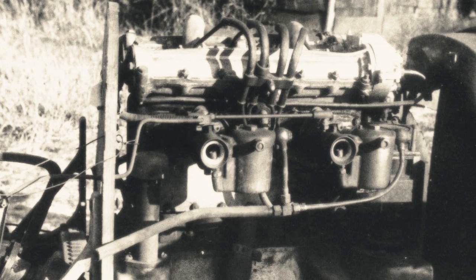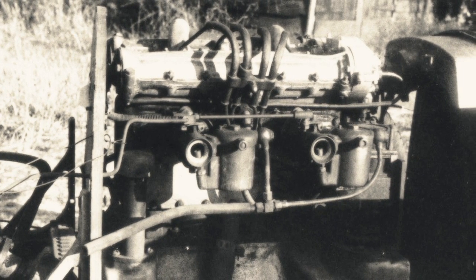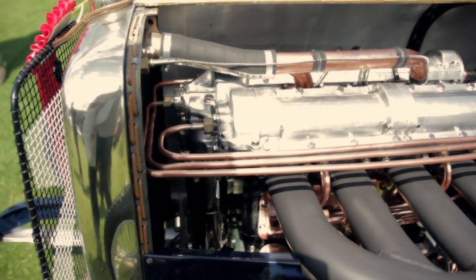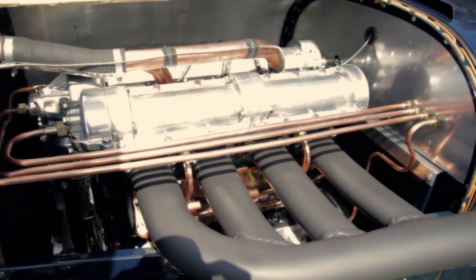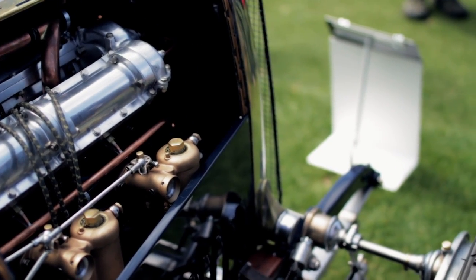The Aston Martin twin-cam engine was a very unique engine. It's a solid cast-in head with 16 valves, 4 cylinders, 1.5 liters, Solex carburetors, and a Bosch Magneto ignition system.